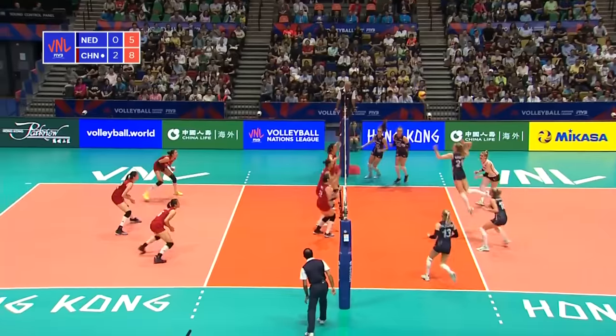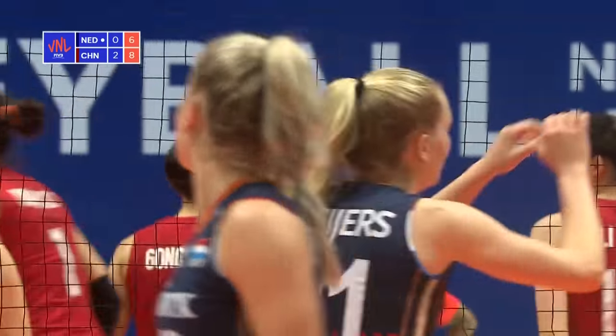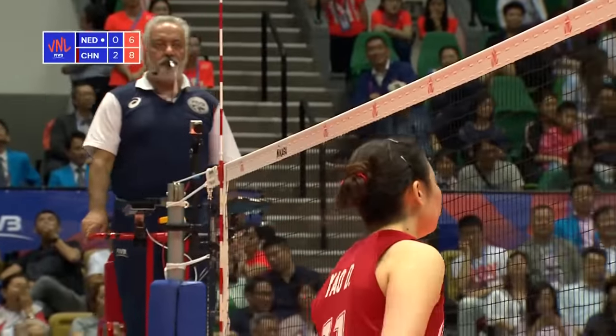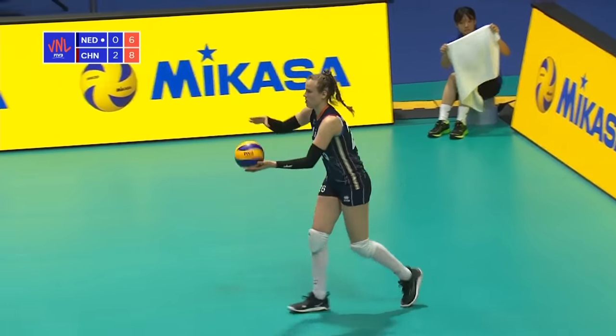Good pass under pressure, but no real blocking formation from China there. Great work from Myers. Just managed to shove it down the front of the blockers. Important point, that one, for the Netherlands to go into this mid phase of set three.